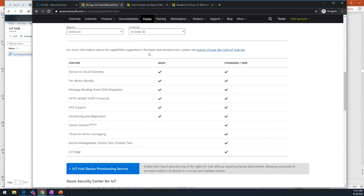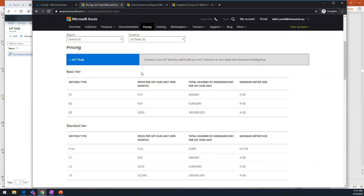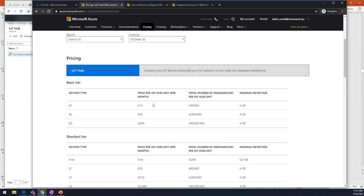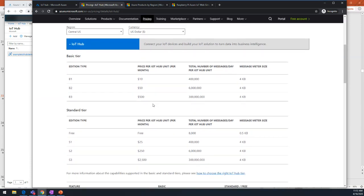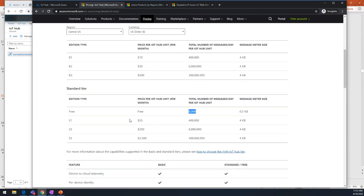But I wanted to bring this up because you can see that basic does not cover device streams or cloud to device messaging. It's all about that device to cloud telemetry. And so there's definitely cost savings here, but if you want to do bi-directional communication, definitely choose the free or standard tiers. And if you're just getting started, the free tier is great because it depends on your number of messaging, but if you're just piloting and testing our services, you can see how many messages you're allowed a day, and then it goes up by standards.